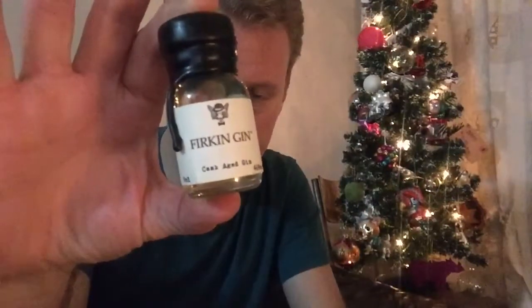Day 4, Firkin Gin. 46% ABV. This is a cask aged gin. I'm not familiar with this gin. I haven't nosed it before or tasted it in any way. The wax seal is still on this one. Did a little bit of research online.